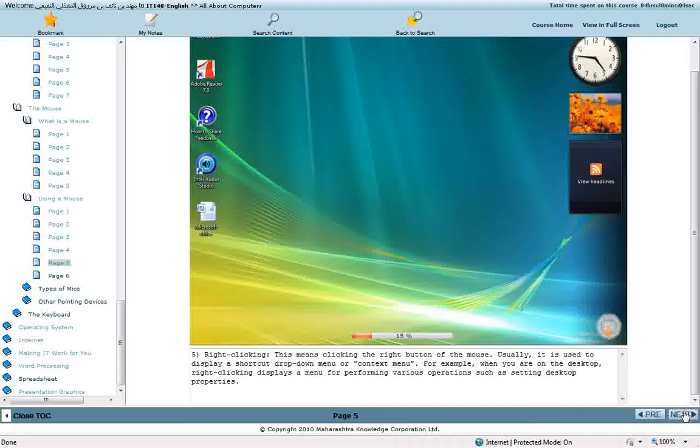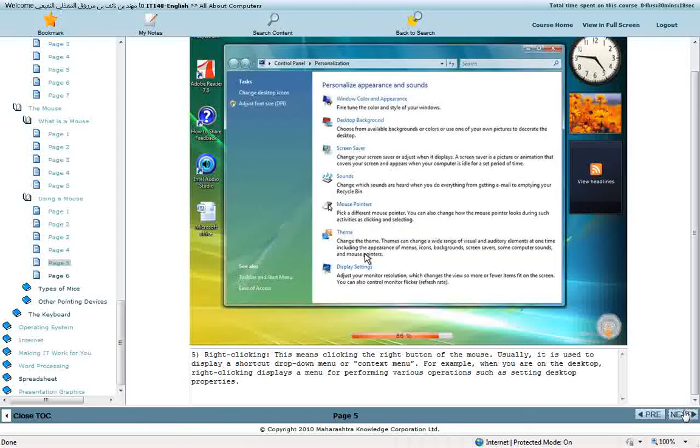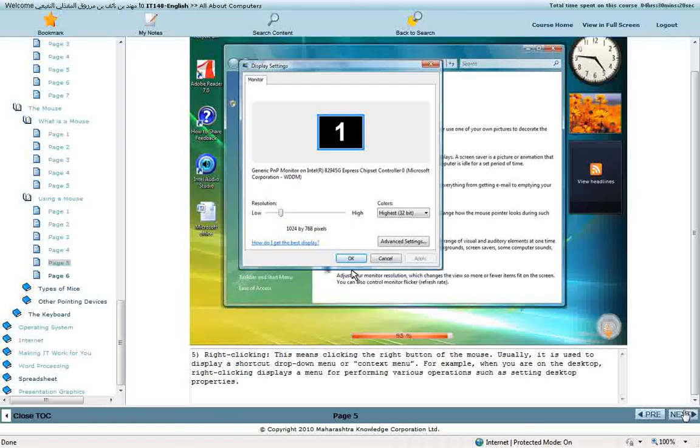Right clicking. This means clicking the right button of the mouse. Usually, it is used to display a shortcut drop-down menu or context menu. For example, when you are on the desktop, right-clicking displays a menu for performing various operations such as setting desktop properties.